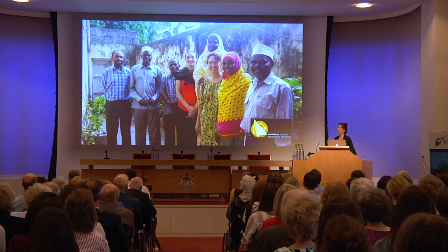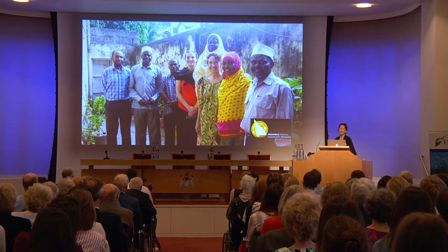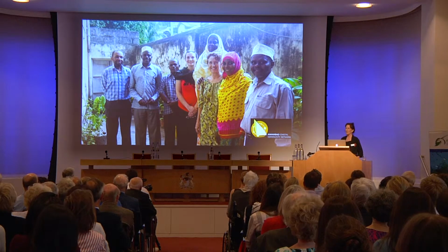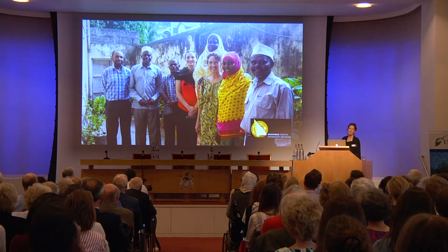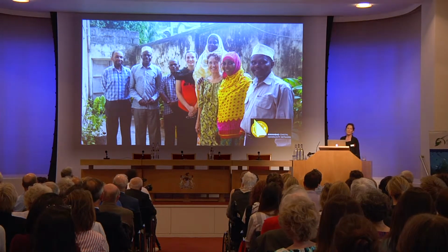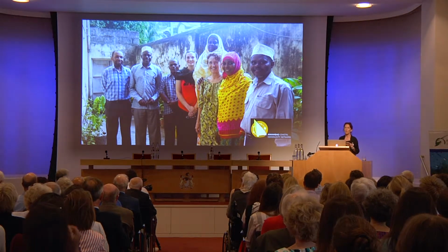I'm a director of a small NGO called Mwambao Coastal Community Network, sorry about the mouthful, and we were established 8 years ago. Ali Thani there on the left, second left, co-founded the organization with me. And our vision or our mission is to work with coastal communities and to promote their role in local management.